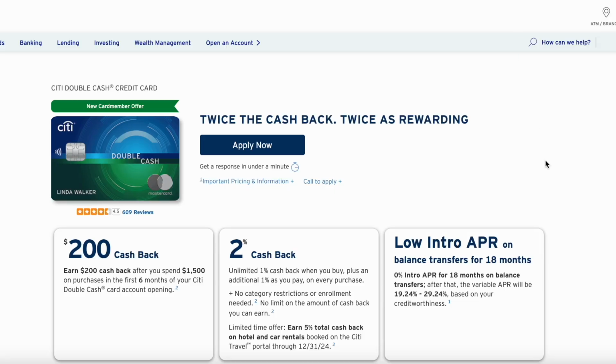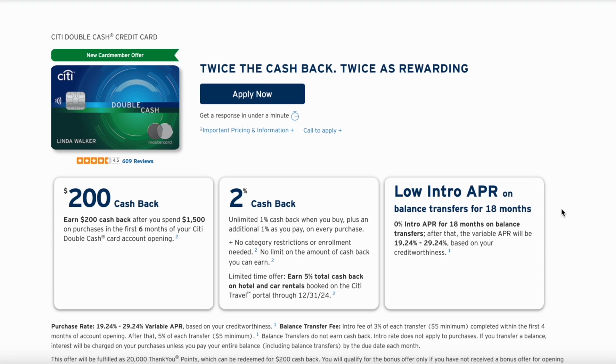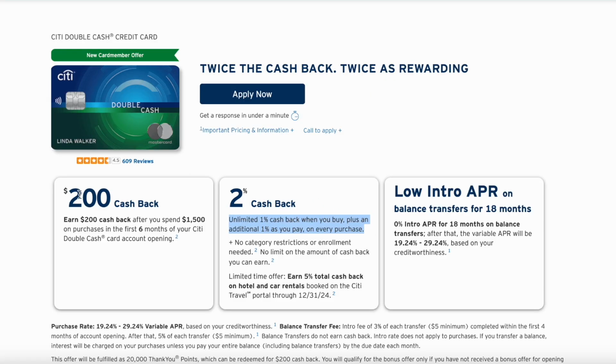If you want a different 2% cashback card, you could go the Citi route with the Citi Double Cash, and this will be unlimited 1% cash back when you buy, plus an additional 1% as you pay on every purchase. So 2% cash back, similar to the Active Cash. And this one also has a bonus of $200 cash back after you spend $1,500 in the first 6 months. So the spending requirement is a little bit higher than most of the cards in this video, but you do have 6 months to hit it.